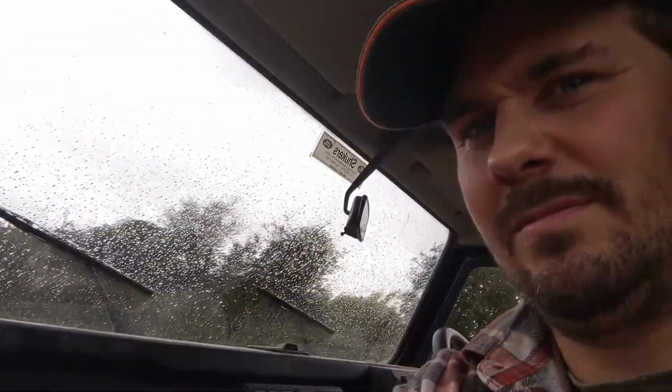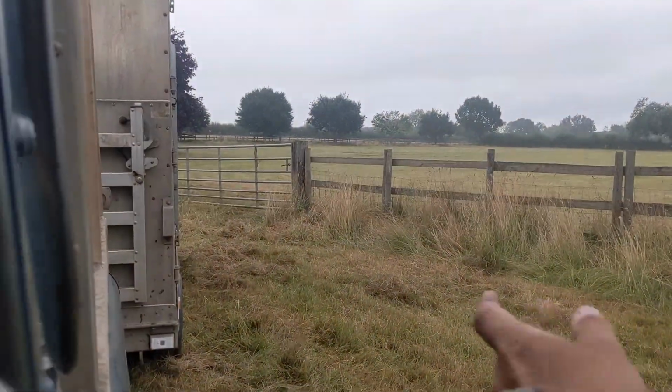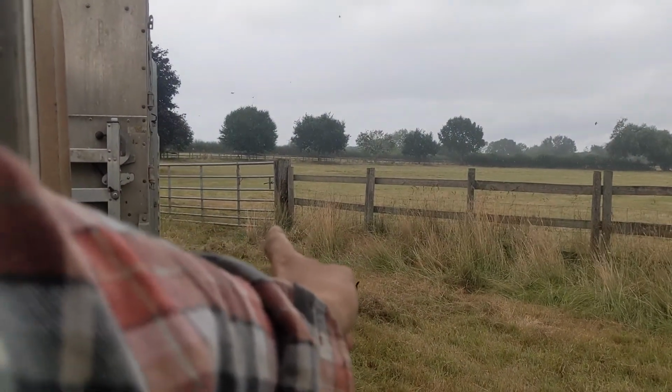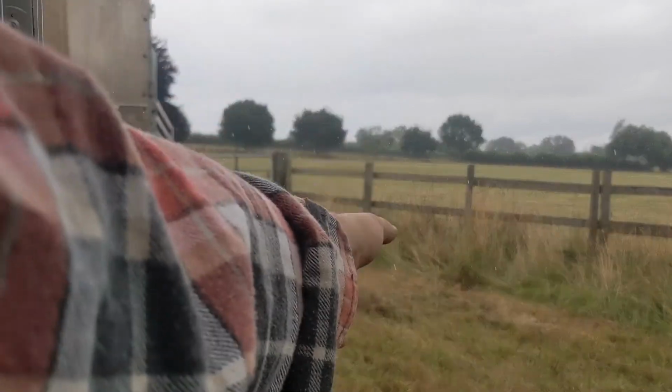Just got up the field. Rain, more rain. Got the ewes in this little paddock. Gonna probably have to unhang that gate. There's a piece of wood down the side, and I'll swing it out the other way. Put the race up against there, back the trailer up here, and run them out that way.